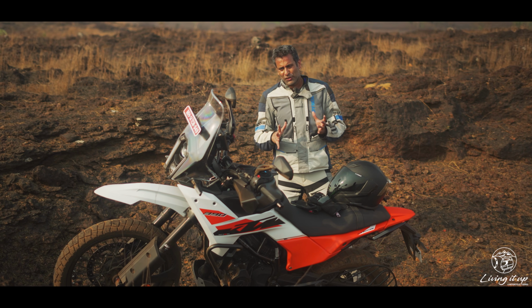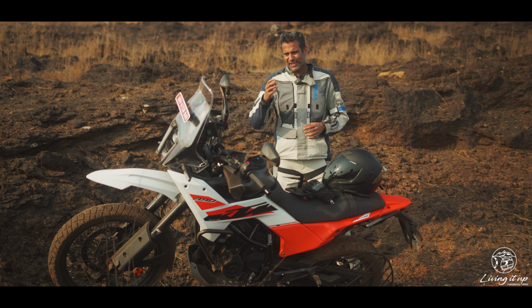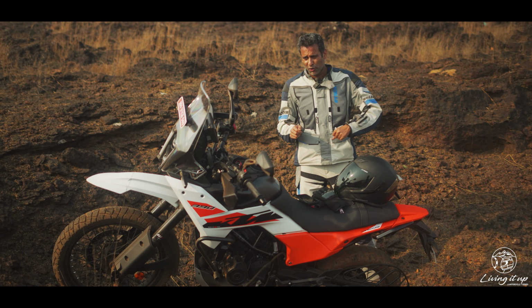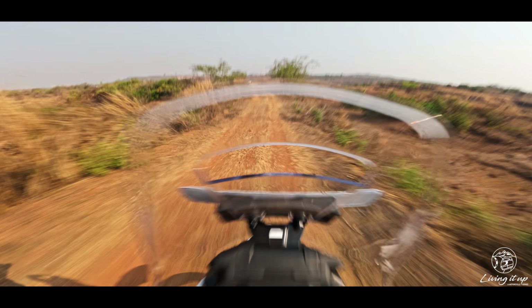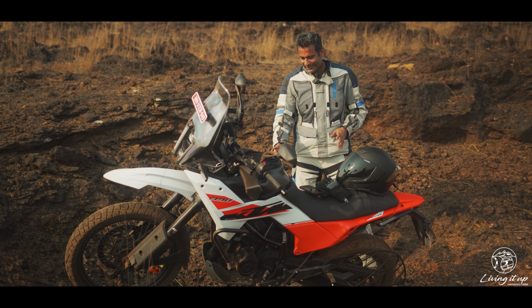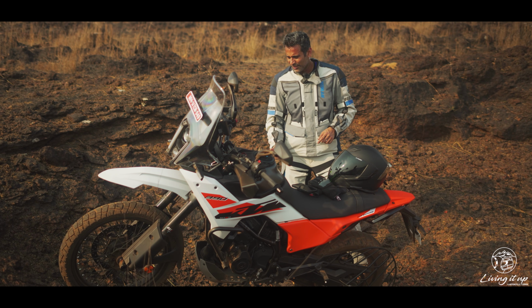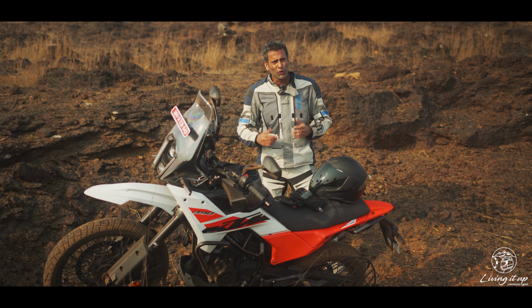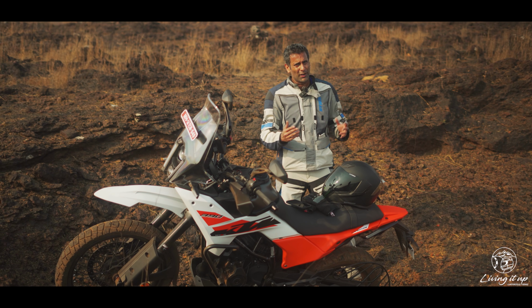The only two problems which I have with this motorcycle here is the windscreen. I would definitely want the windscreen to be a little bit shorter, especially when you're on off-road trail. Secondly, the question mark remains over the underbelly exhaust, which is quite a surprise on an adventure motorcycle because we are so used to seeing upswept exhausts on adventure motorcycles.